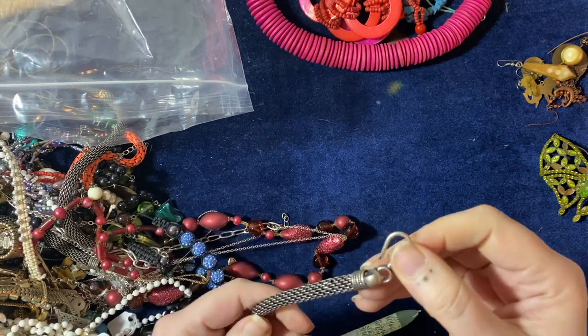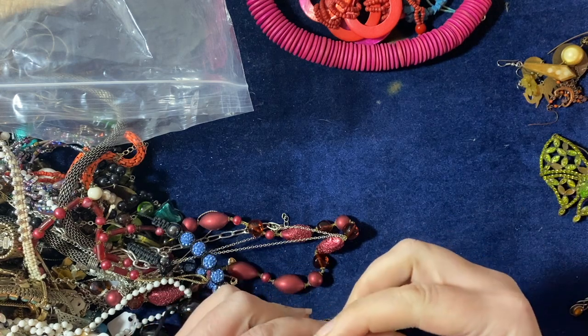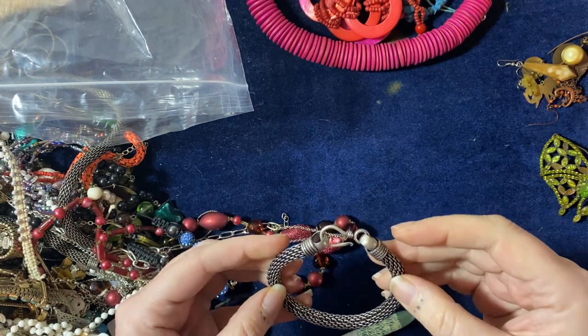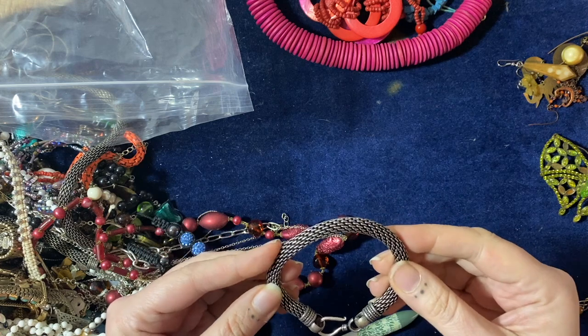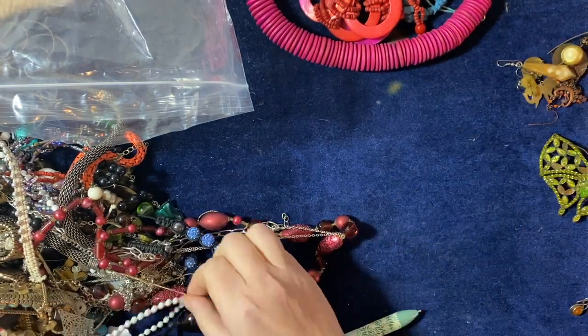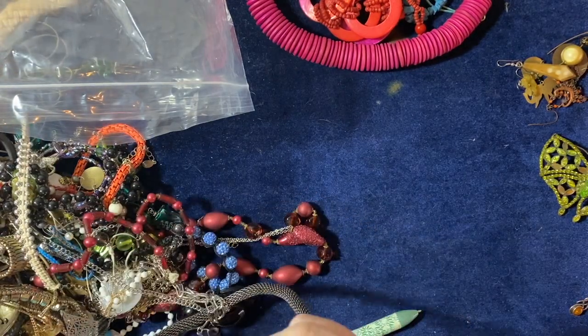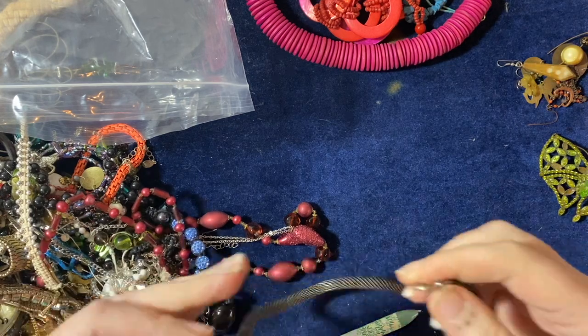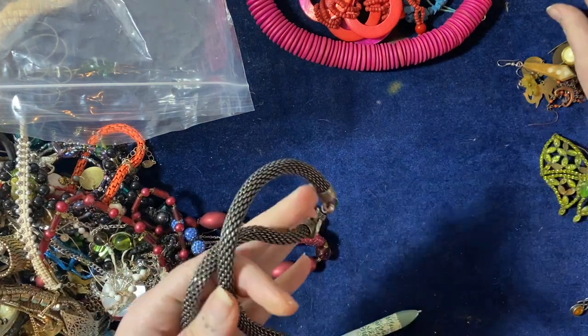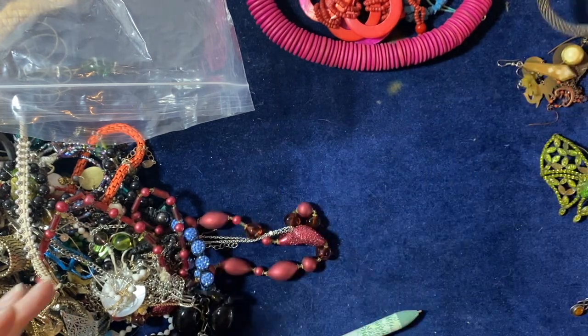It's got quite a cool hook on it. That's probably silver plated, almost Balinese style. Bit chunky. It's quite nice actually. I don't mind that. I might keep that aside, might sell it, or I might end up shoving it in a job lot. Oh, there's another one that's got a matching necklace. Okay, well, that's cool. Seeing as it's a set, I probably will try and sell them off together.